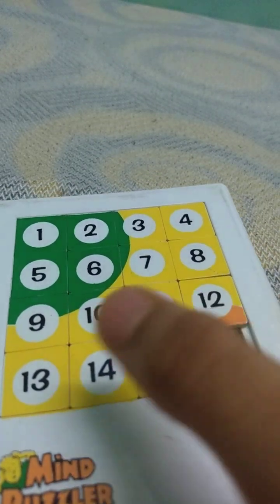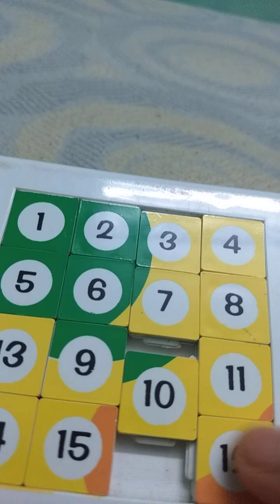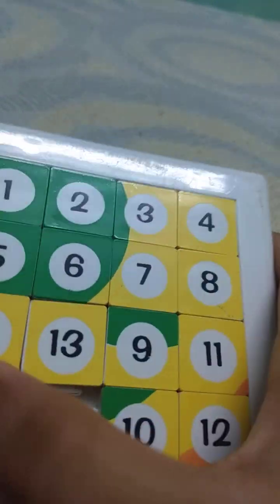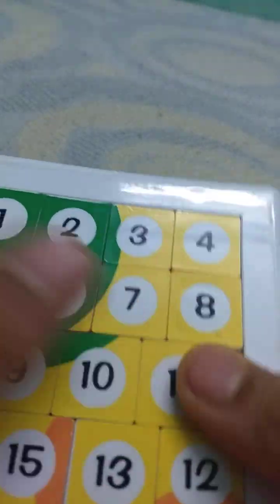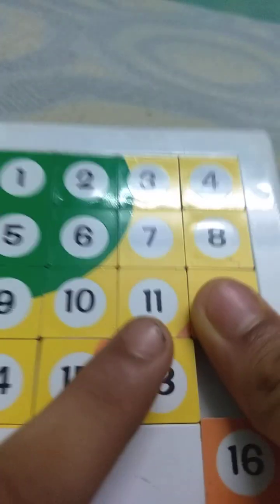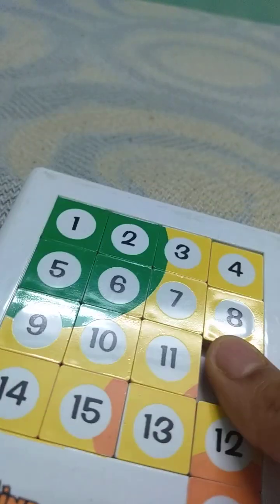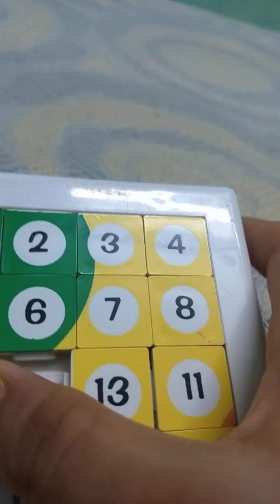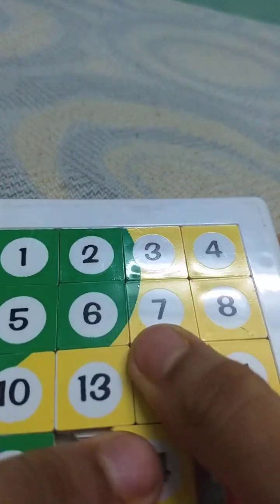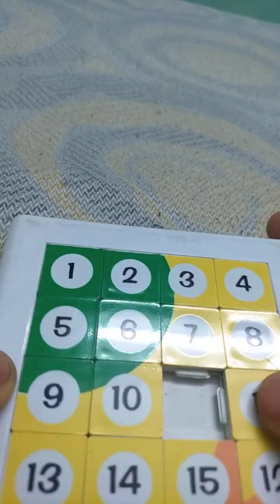Now, the other way is to take 13 over here. So let's do that. Now I'll bring the 13 over here. Alright, so now we have 13 over here. So, we'll need to take 12 down, 11, 13 up, 15 here, 14 here, 9 down, 10 here, 13 here, 15 up, 14 in the place of 15, 13 in the place of 14, 10 in place of 13, 9 in place of 10, and then like this, and solve.